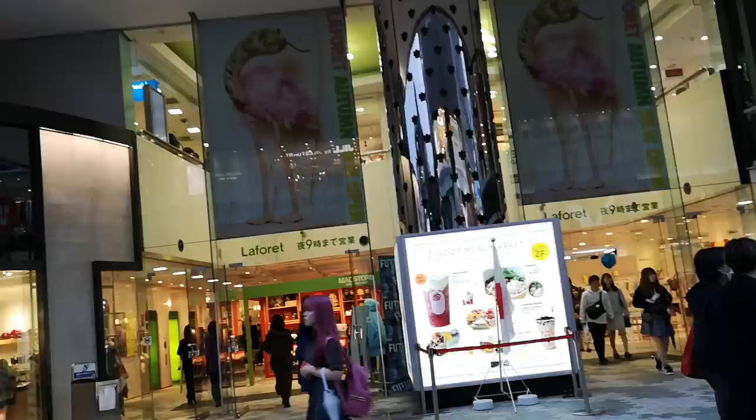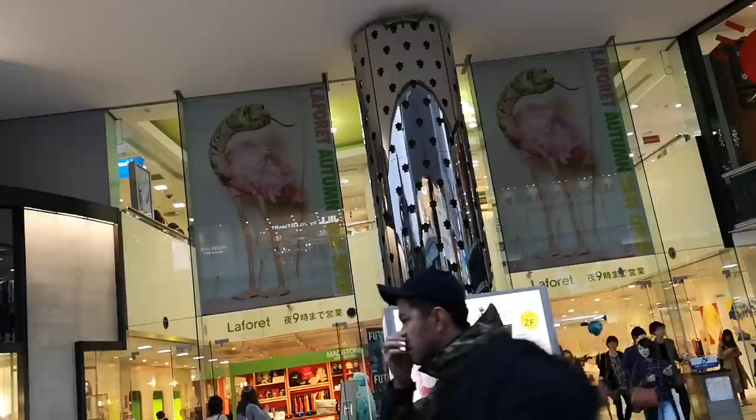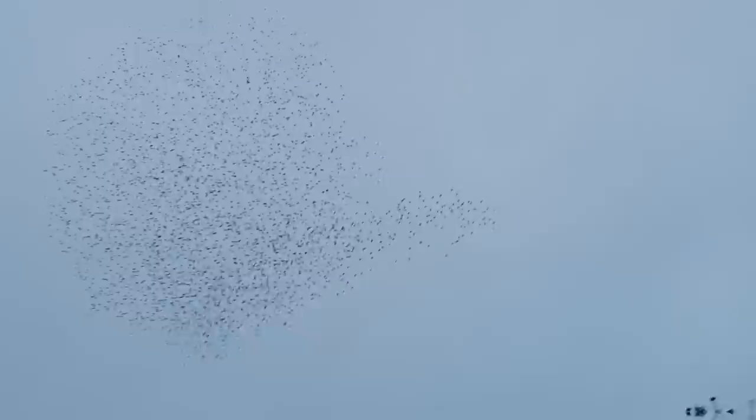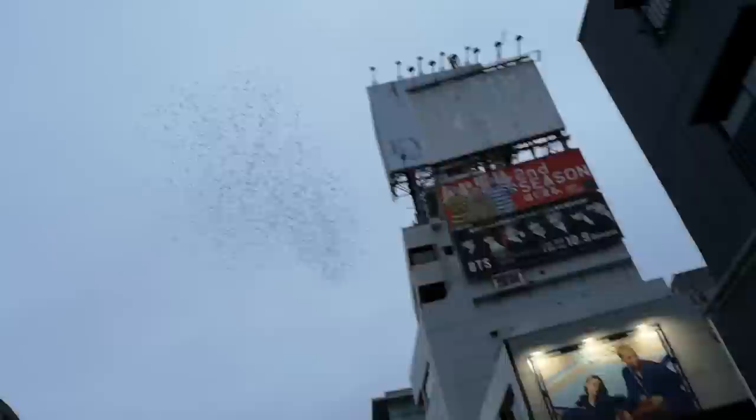Let me be one of the people to say, what in the hell is that? It's a flamingo snake. It's a flamingo. Oh my god, look at all these birds. Holy crap.